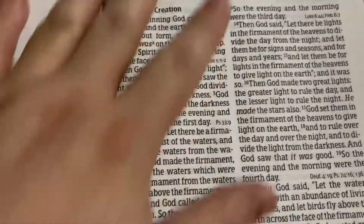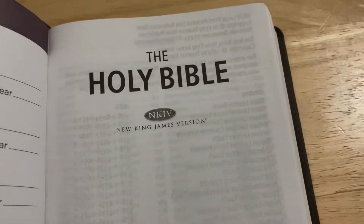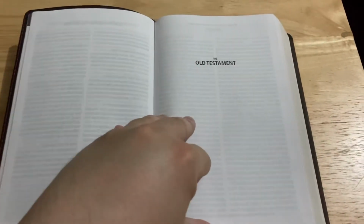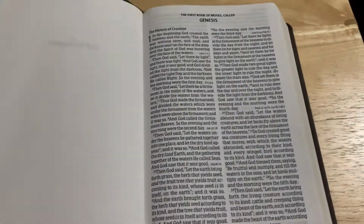On the next page, we now go to Genesis. But before that, let's look at the Old Testament title page. So after God's plan of salvation, we have the title page for the Old Testament. Then after that, we have the Old Testament, the beginning of Genesis.